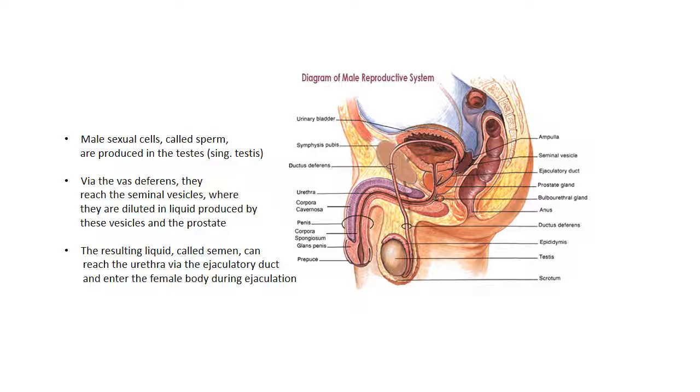Then if you look at the testis, you see there is a tube going straight up from the testis. Then it makes a turn. On your picture it's turned to the right, and then another turn again to the right. This pretty long tube is called the ductus deferens, or in Latin vas deferens. It's like a highway for sperm cells to travel and to reach the seminal vesicles.